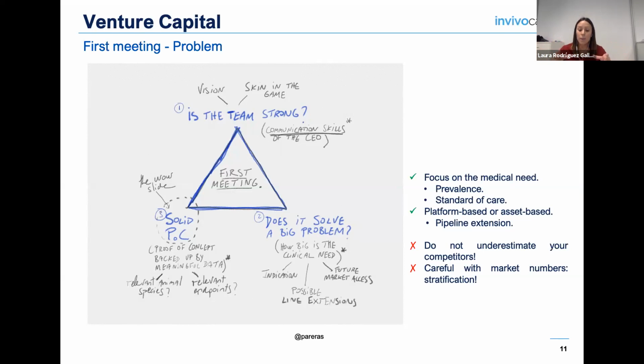we want to understand if your company is platform-based or asset-based, meaning if you have enough know-how to develop extensions of the pipeline, or you are only going to develop one unique product. This is because the value of the company will differ, and along the development, it probably will be needed to add a pipeline along the way. Even when it's platform-based, I have to mention that you need to have a lead candidate. It is interesting to have platform companies, but you need to do a proof of concept in a specific indication. So it is important also to have some focus.